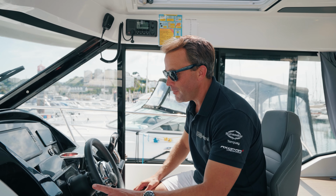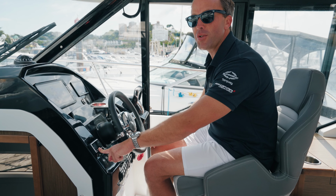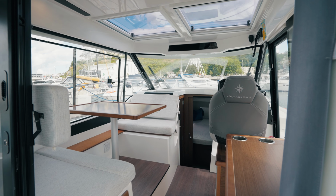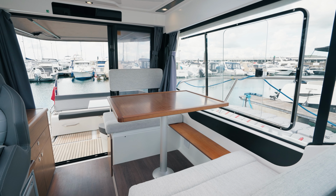One more feature, so many features to talk about on this boat, it's also got diesel heating. So you've got Webasto heater control here. So it really has got everything you need to stay on board for extended periods of time, that big aft cockpit, the large saloon, heating, the curtains, the skylights, so many features.